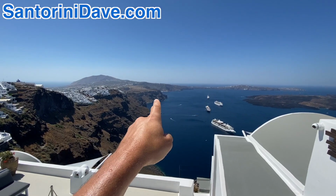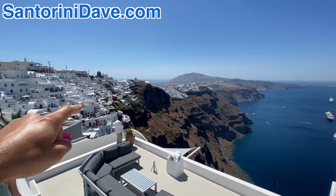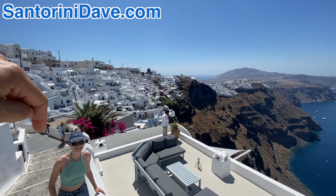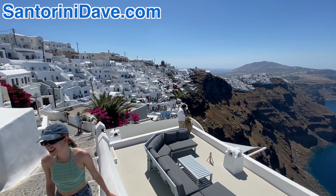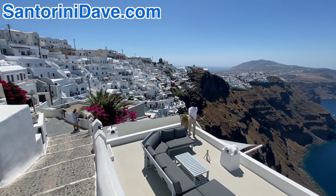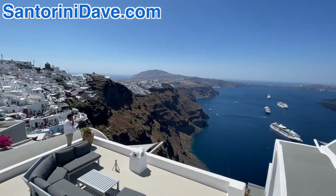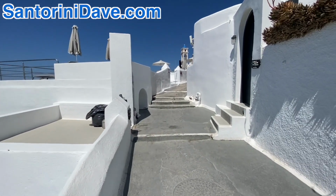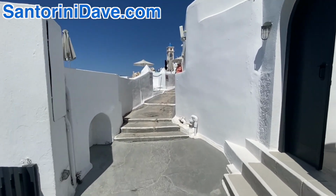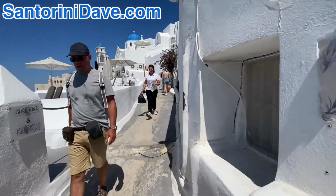But this is the ferry port, and then up here you have Fira, and coming along the edge of the caldera, this is the first half of Imerovigli that you'll see. And then I'm going to walk around to the other side here to show you the head, facing the direction of Ia, the other side of Imerovigli. And then I'm going to walk around the corner, and you'll be able to see the rest of Imerovigli. You'll see Skaros Rock and Ia off in the distance.